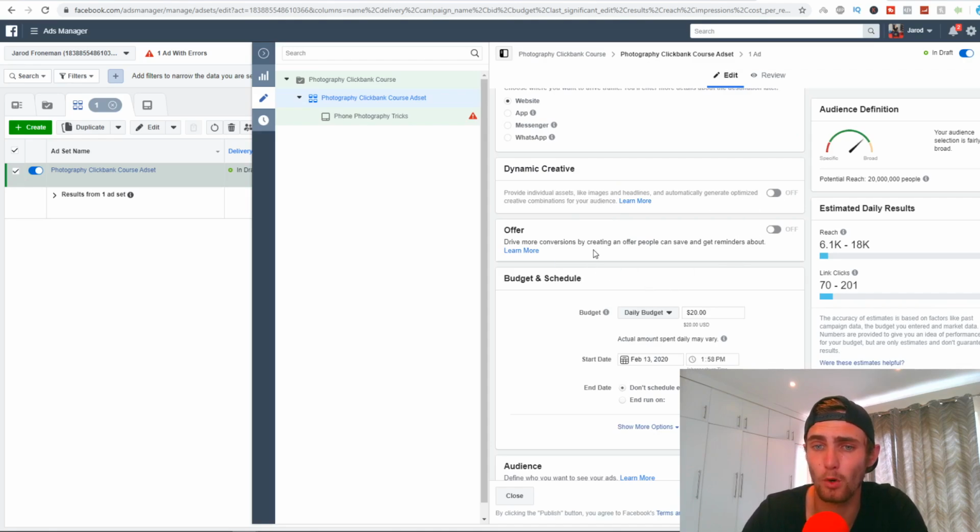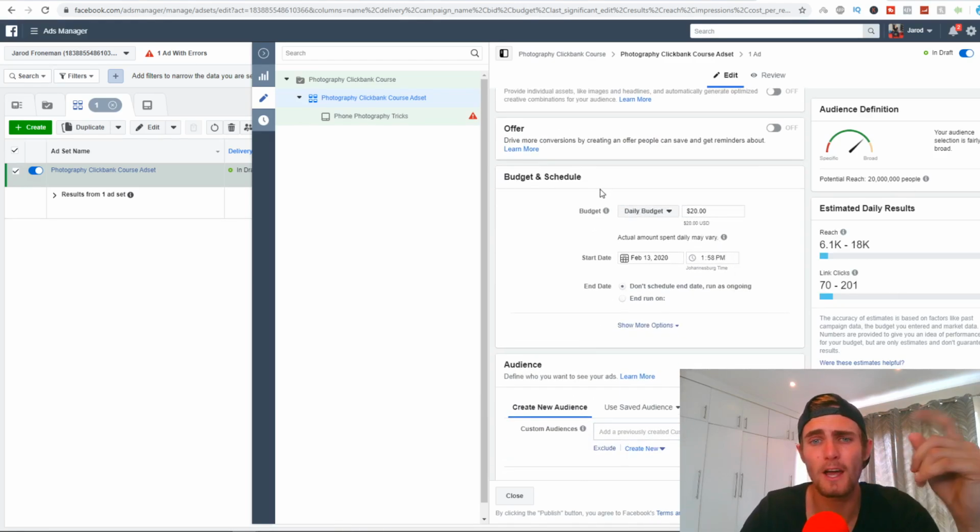Offer, so we're going to be driving more conversions by creating an offer people can save and get reminders about. We can leave that off. Then your budget and schedule, so whatever you want to spend on your ad, the more you obviously spend, the more you're going to reach.